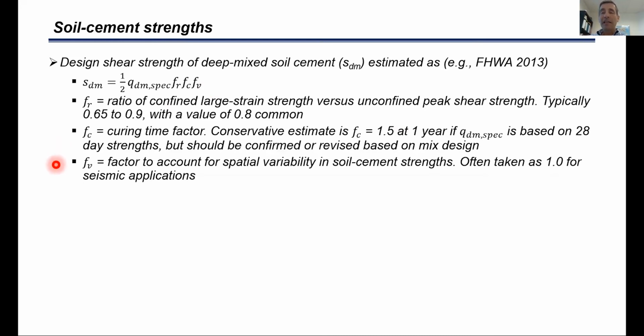And in our case, because the models are being constructed in the centrifuge, we do our strength test at the time the centrifuge test is performed, so we're actually getting the strength at the right curing time. And our models are quite uniform, so we don't have the spatial variability issues. We're really going to be testing how well we can model the behavior of these soil cement walls at larger strains and when they start to crack. That's really what we're keying in on.